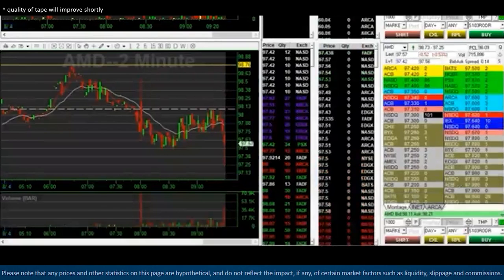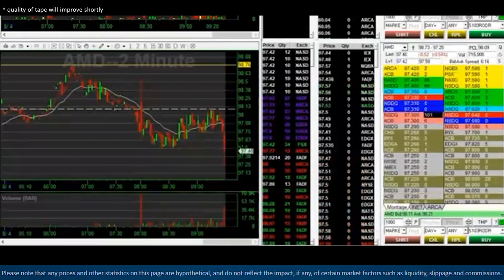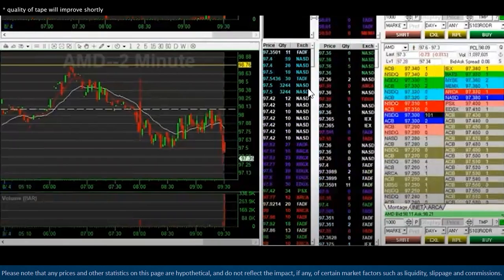So what I'm looking at, we do open towards the bottom of that range. I think the open was at 97.59. One thing I'm really looking for on the open is that afternoon low at 97 that we broke, or that was originally there. I'm looking to see if this is going to invalidate the trade.